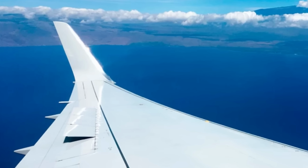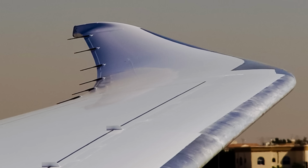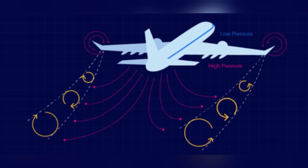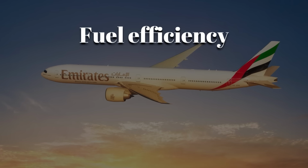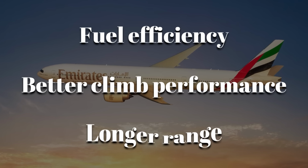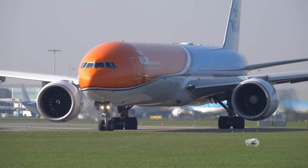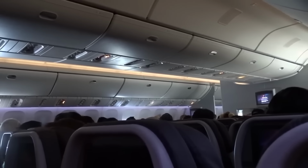They gave the wings a major upgrade with raked wingtips. Unlike traditional vertical winglets, raked wingtips are extended sections of the wing that taper outward and back. On the 777, these add about 6.5 feet to each wing. The purpose is to reduce wingtip vortices. This improves fuel efficiency, better climb performance, and longer range. For airlines, this meant the ability to open ultra-long-haul routes profitably. For passengers, it meant fewer stops and more direct flights.